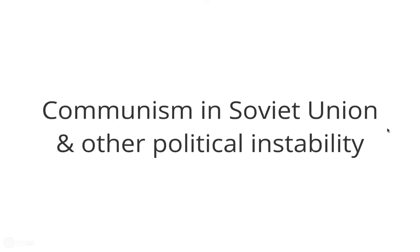And then communism is going to rise in the Soviet Union, and there will be political instability in Europe due to the war. So there will be countries in Europe that will fall to communism and be satellite nations to the Soviet Union because they cannot maintain their government, so they fall to communism.